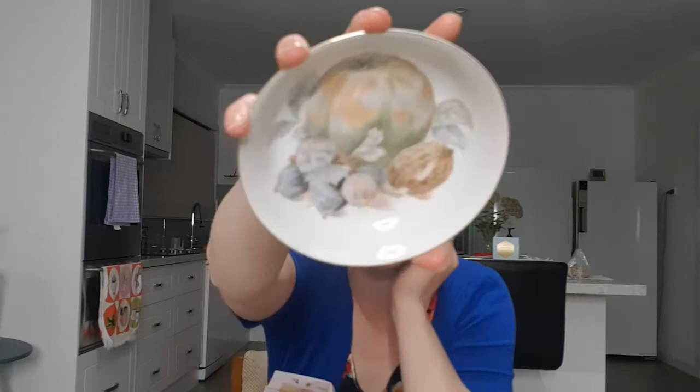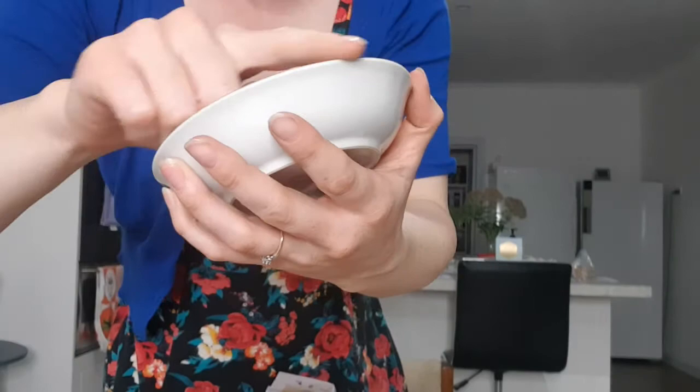I have got these little dishes. These are interesting. These are made in Japan. Gold around the edge. Made in Japan on the bottom. Each of these has a different picture. Here's another one.